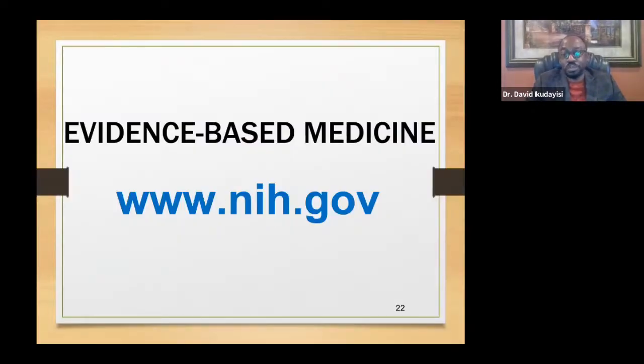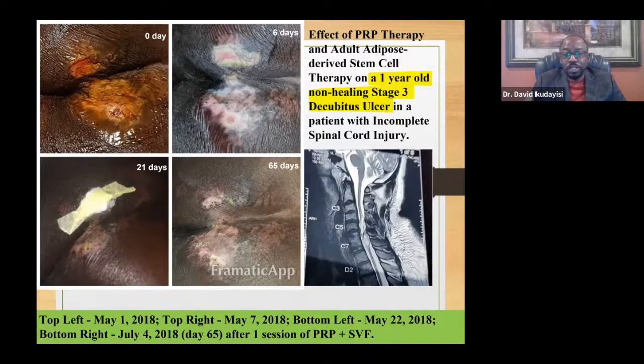All these are evidence-based medicine. Some of your physicians may not know about this. They might tell you, oh, it is in research stage. Oh, it is not yet available. I already explained to you that there are different types. Some are available clinically, some are in research stage, and you can read more about it on the USA National Institute of Health website.